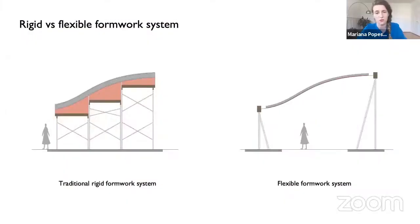the proposition is to go in the direction of a flexible formwork system, so to move away from the traditional rigid formwork systems, and in this case use specifically 3D knitted textile formworks. That is because fabric is a lot lighter than wood. For example, it doesn't need much support, and it produces a lot less waste. In moving away from these rigid formwork systems, we can really hope to make an impact.